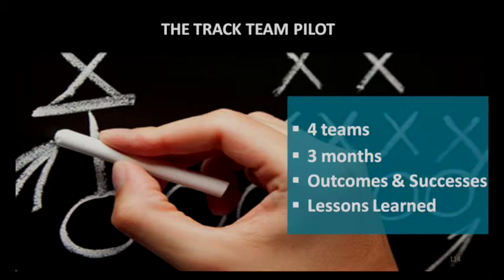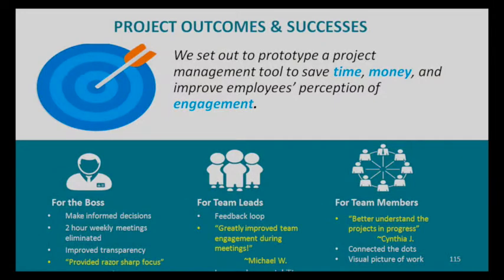We piloted Track Team with 4 teams over 3 months in HRSA's Bureau of Health Workforce. Here's what we found and our lessons learned. So originally, we started out to prototype this project management tool to save time, money, and improve employees' perceptions of engagement. Did we succeed? Yes. Was it perfect? No, but we learned so much.